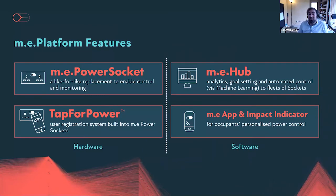So let me introduce you to the ME platform, which is designed very much to solve that problem I just highlighted. It's both a hardware and a software system. On the hardware side, the main front end of our system, as anyone would see it, is the ME power socket. I've explained it's a like-for-like replacement for any standard power socket. It comes in many form factors, from a power strip to a UK version, to single versions, to multiple versions, to EU versions, or US versions. Inside is our technology, and outside is the connection point for a device.